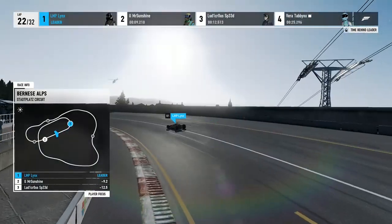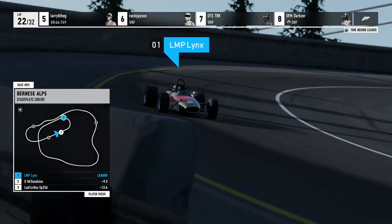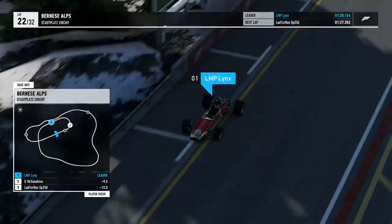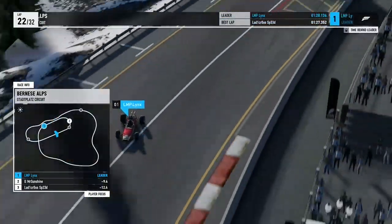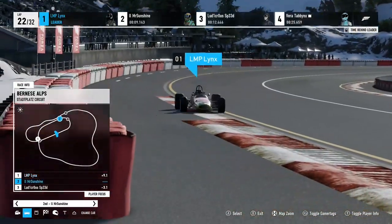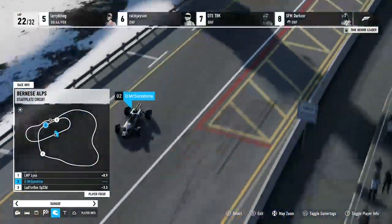But for Lynx, he could afford to have a few small mistakes. As long as he doesn't damage the car, he should be fine. Honestly, at this point, Lynx could afford to lose about a second a lap, and he would still be ahead of Ludacris by race's end. Sunshine's kind of the wild card in this, though, because Sunshine, I do not believe, has made his stop yet.